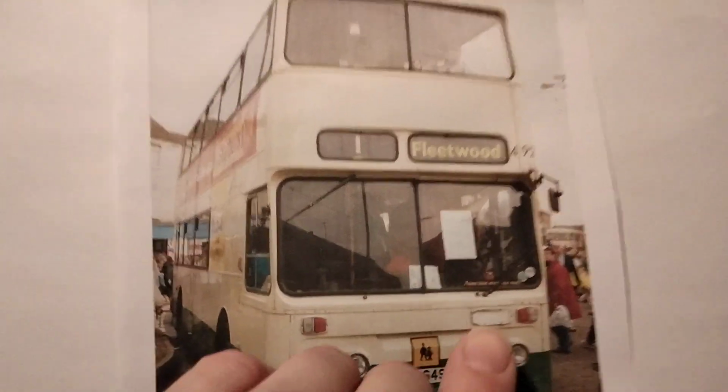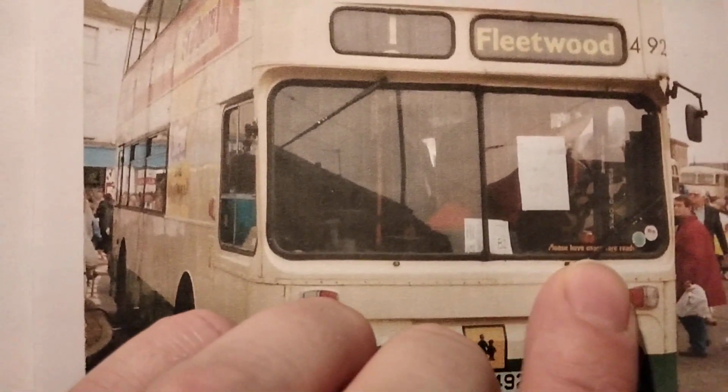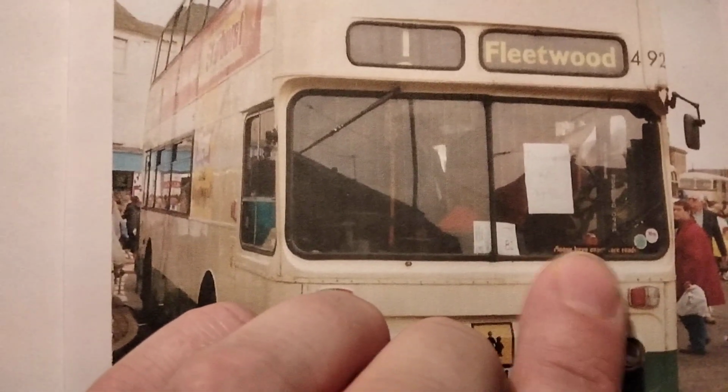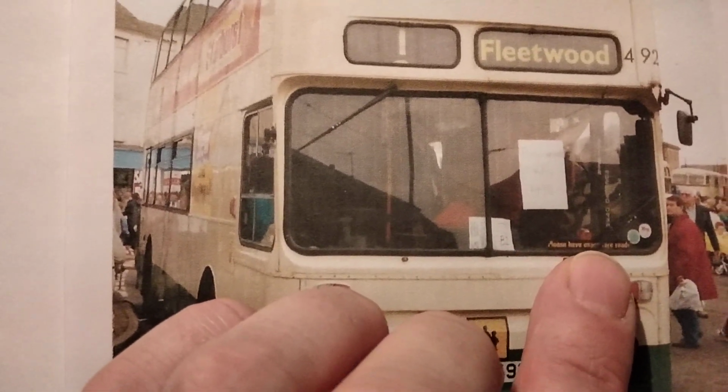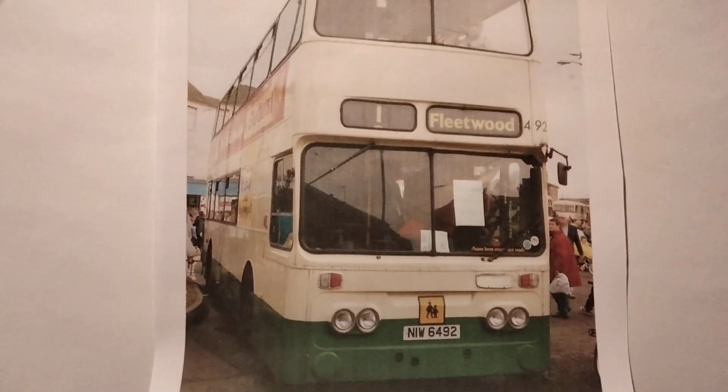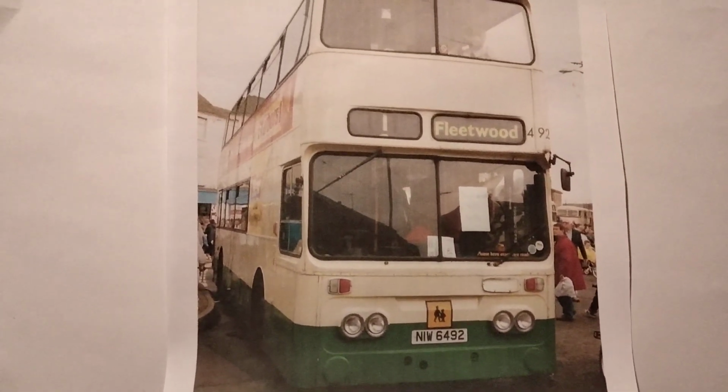If I just zoom in, you can see part of the notice from the Hull days there as well. Please have exact fare ready. Above that would have been another one saying operator has no change, from the days when Hull buses ran with fare boxes. You needed the exact fare to put into them.